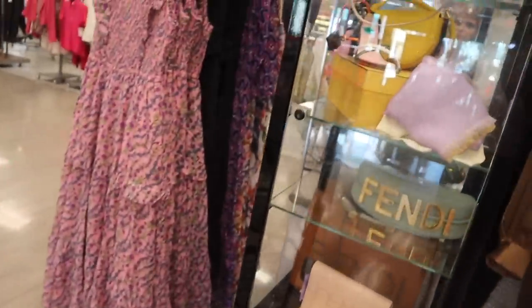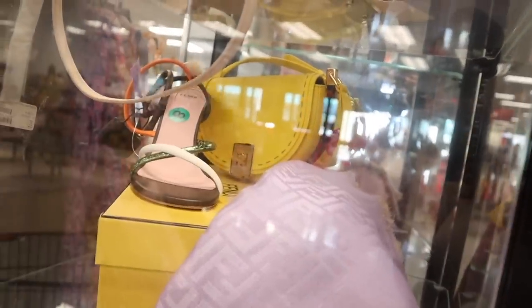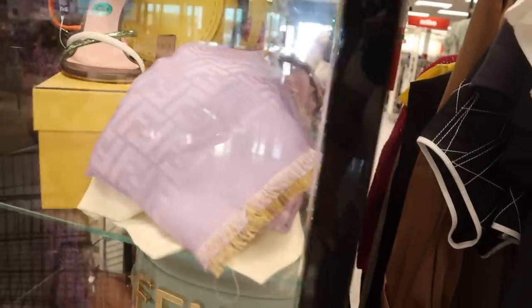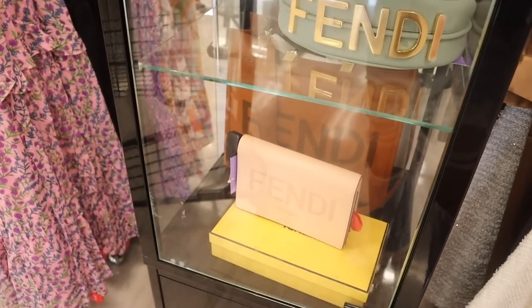So right when I walk in, you guys, look what I just found. A bunch of luxury and designer like Fendi. Look at these heels, so cute. And the yellow purse, are you kidding me? I also love the purple scarf. And they have the big Fendi purse again, you guys. And look at the little crossbody purse.